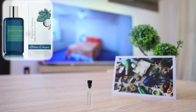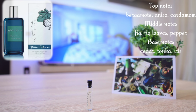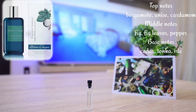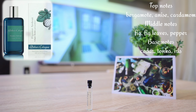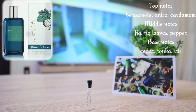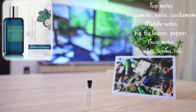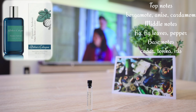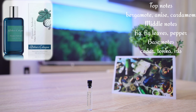This is a fig-based fragrance and it has a very interesting composition. We get a lot of fig in this one, which is actually normal, but at the same time it resembles a lot the fragrance from the house of Diptyque, which smells, as I said, just like this one, with some minor differences, but those minor differences are actually very important in order to separate these two fragrances.